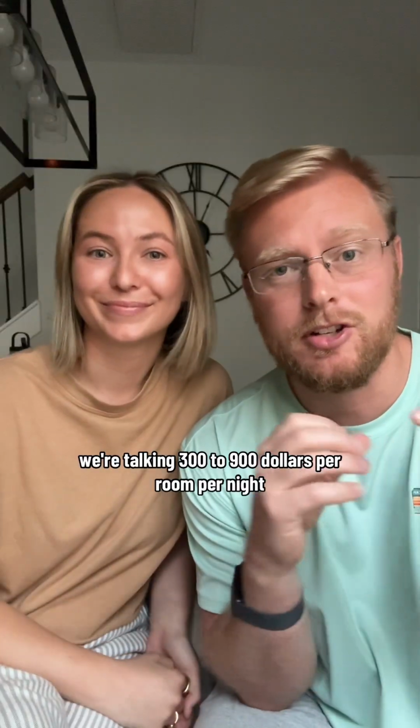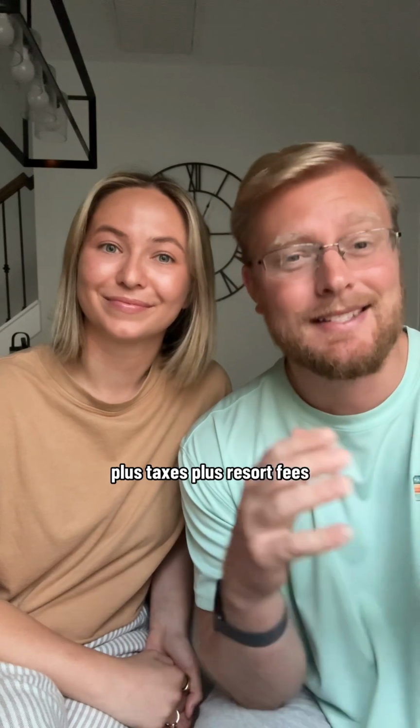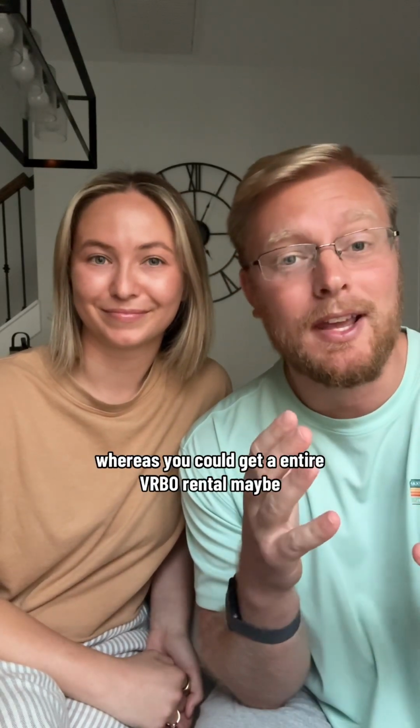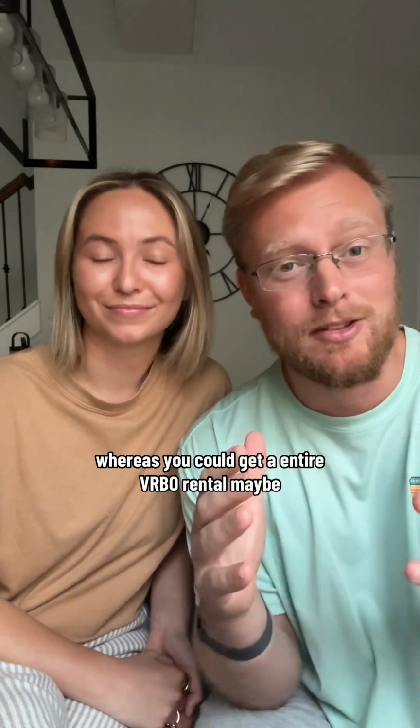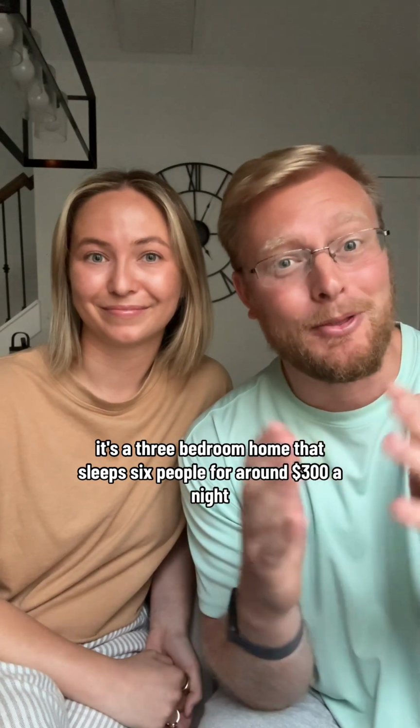We're talking $300 to $900 per room per night, plus taxes, plus resort fees, and in the high season, it can even be more than that, whereas you could get an entire VRBO rental, maybe it's a 3-bedroom home that sleeps 6 people for around $300 a night.